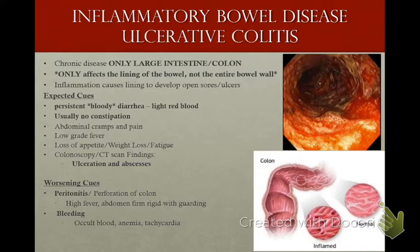But this is persistent bloody diarrhea because the colon is ulcerated. It is further down in the colon, closer to the exit, so it is brighter, lighter red blood, and it is persistent because you have an ulcer that's bleeding.